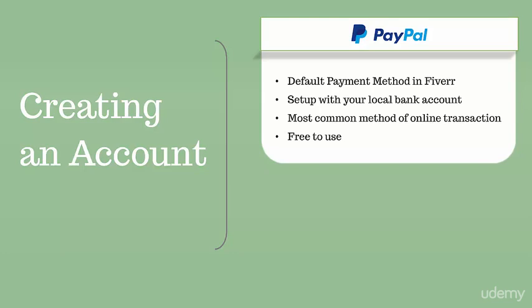PayPal might need some verification for you to be able to fully use its features. So I will assume that you already have your PayPal account set up. It's as easy as signing up with your email address and it's free.